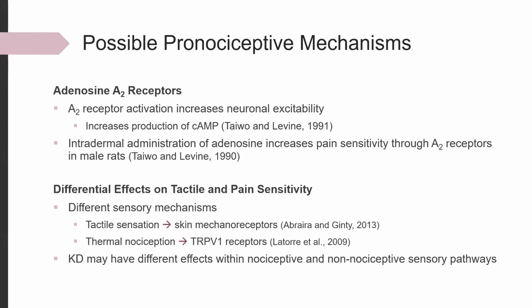Another surprising aspect of the results of this study was the differential effects of a ketogenic diet treatment on tactile sensitivity versus pain sensitivity. A possible explanation for the difference in effects could be a difference in sensory mechanisms. Sensation of non-nociceptive tactile pressure is mediated by mechanoreceptors in the skin, while thermal nociception is primarily mediated by TRPV1 receptors. So it's possible that the mechanisms of a ketogenic diet have different effects within distinct nociceptive and non-nociceptive sensory pathways.